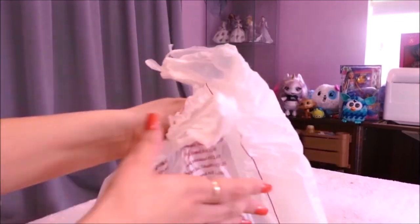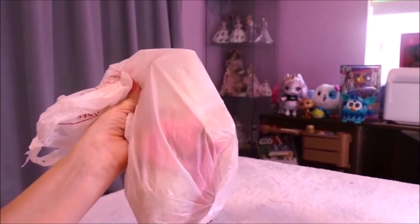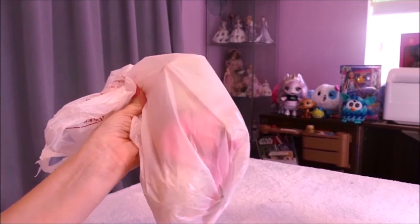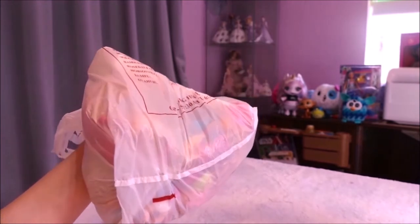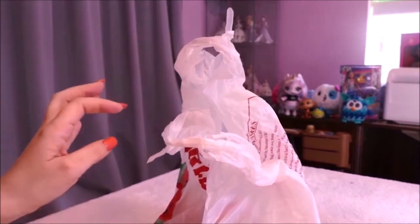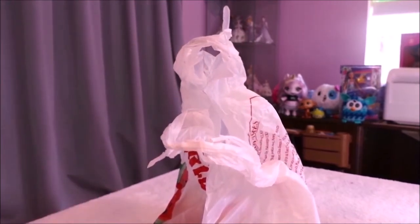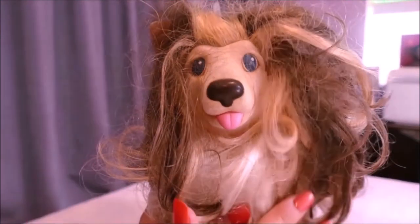Okay, so this lot, from memory, this was not an auction win from an auction site. This was from Facebook Marketplace, and I believe I had this one up on my Instagram. There were two sweetie pups that also came in this lot. Now, one of the sweetie pups is down here. She is a collie. As you can see, she needs a good brush.